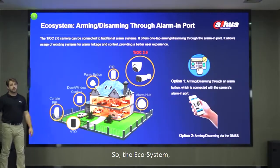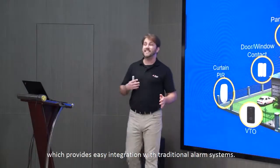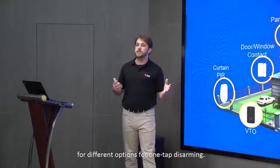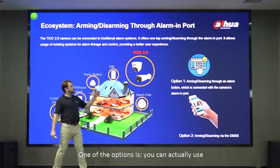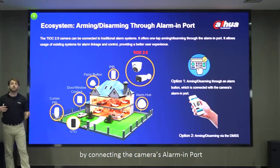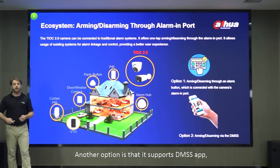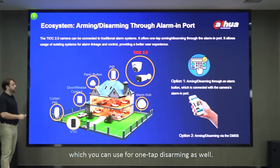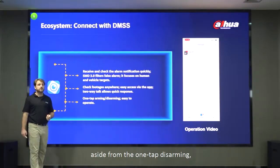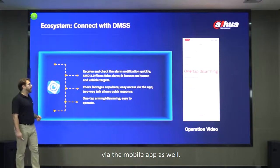So the ecosystem. The TiOC 2.0 has now been equipped with an alarm in port, which provides easy integration with traditional alarm systems, which allows for different options for one-tap disarming. One of the options is you can actually use the alarm system keypad by connecting the camera's alarm in port to the traditional alarm system. Another option is that it supports the DMSS app, which you can use for one-tap disarming as well. Other great features about the DMSS app, aside from the one-tap disarming, are also the alarm push notifications, and you can also utilize the two-way talk functions via the mobile app as well.